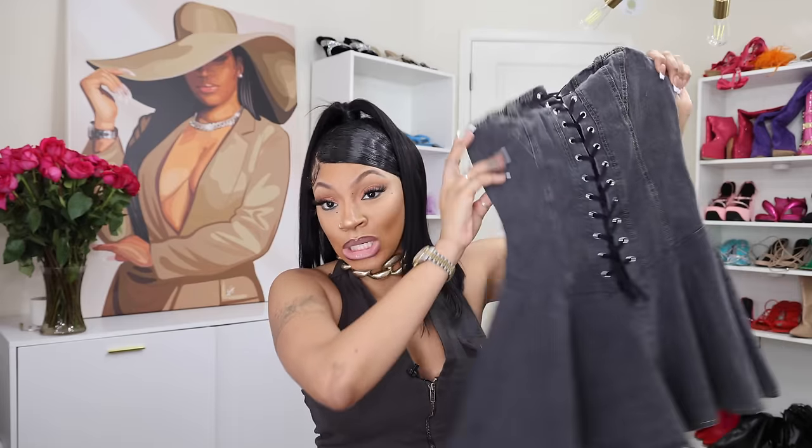It is $59.99, but you can always put notifications on to get this dress if you are feeling it or like it. So let the girls know, honey.